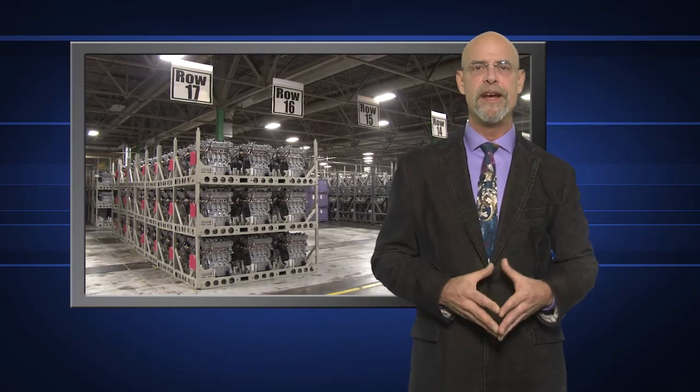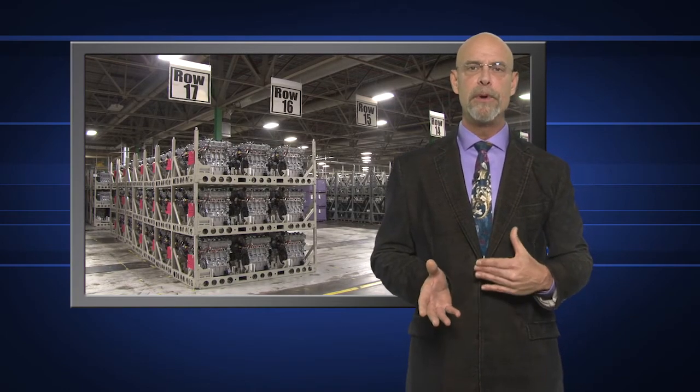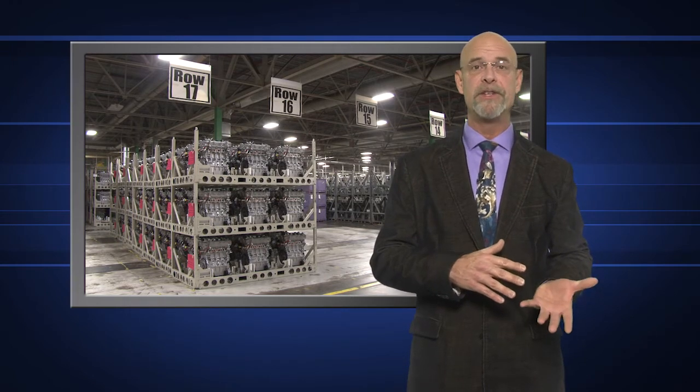Adding the motion detectors cut the energy use by another 25%. Making the change wasn't cheap. Upgrading the lighting ended up costing over $400,000 on the front end, but with $250,000 in energy savings each year. The change will pay for itself in less than 2 years.